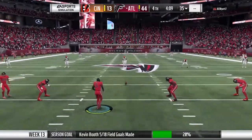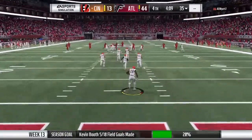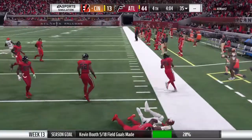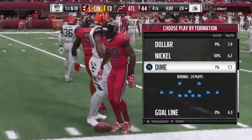Here's Bosher to kick it away. That'll be taken in the end zone. Able to spin free. And he'll be brought down at the 23, make it the 24-yard line. Cincinnati now ready to take the field.